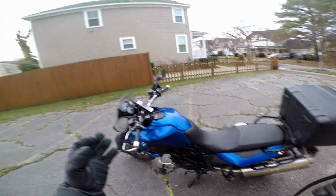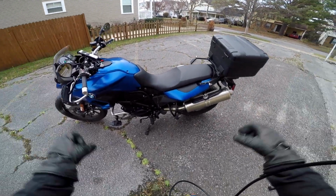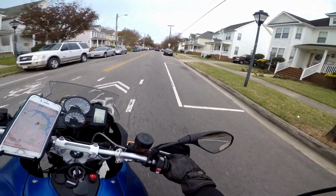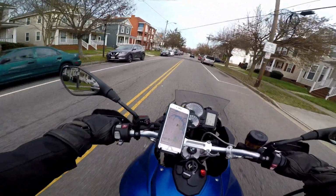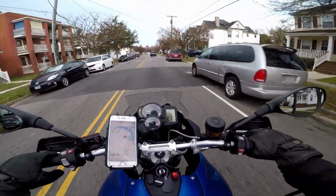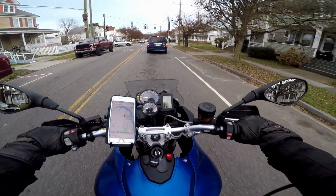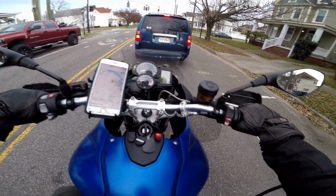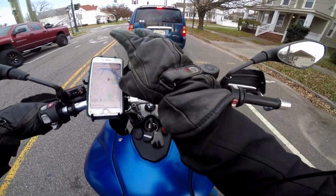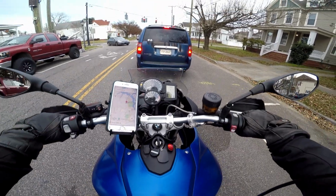It's freezing. The sun is dipping. We're going to take it for a short ride before the sun goes down. I've always wanted an F series of BMW, but I think the problem is that it costs a whole lot more money than a Japanese counterpart, but normally you do get a lot for your money here. You do get like the funky BMW style. The way you sit on it is very comfortable.